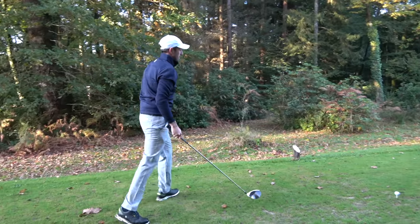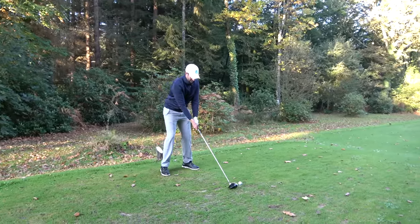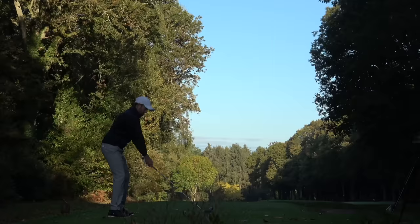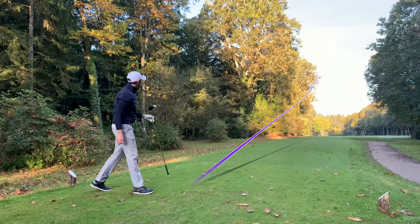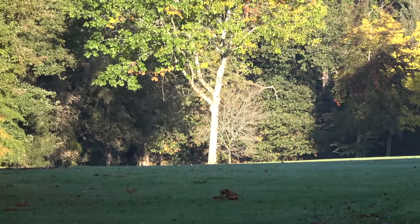Kind of your course, this, isn't it, Paul? Is it? Narrow, not overly long. Put a tour event round here, you'd have a good chance. Very nice. Yeah, perfect. On line with that tree in the distance. Right down on it, I think. Yeah, there you go. Good ball.